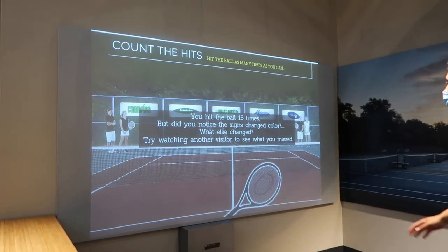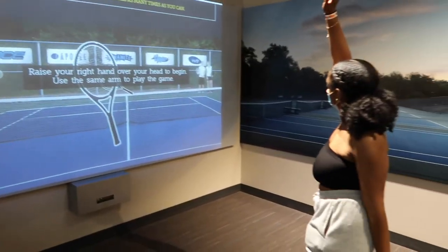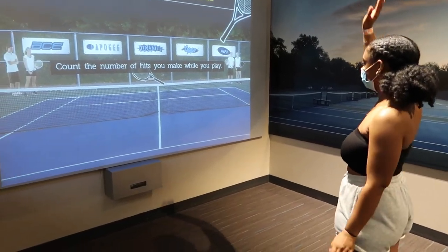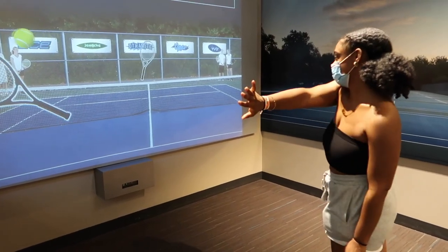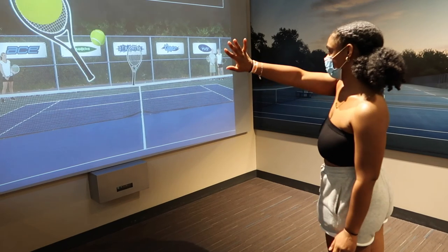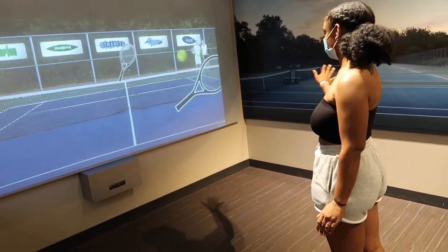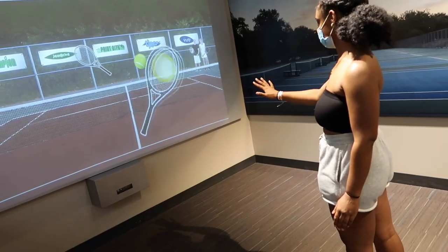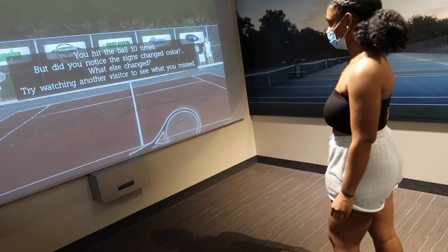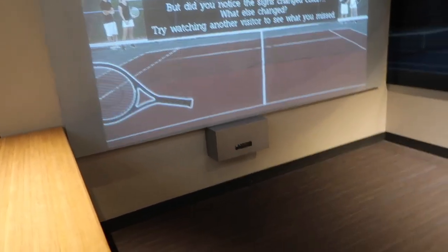No. Did you notice the signs change colors? No. I think that's 6, 7, 12. I counted 12. I saw only that one move. Notice the color change? No. Ain't nobody looking at that.